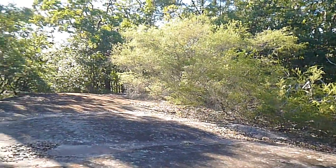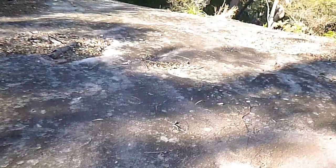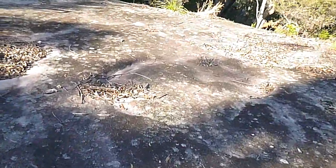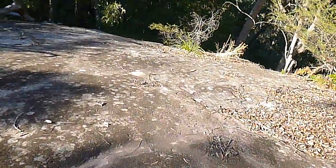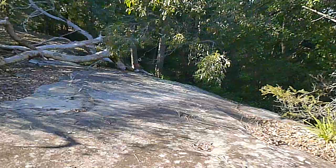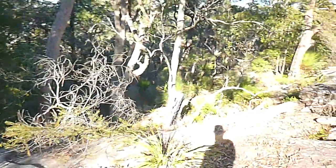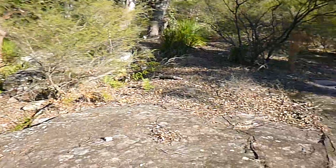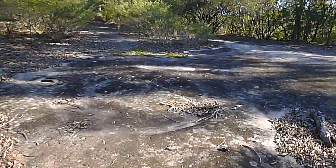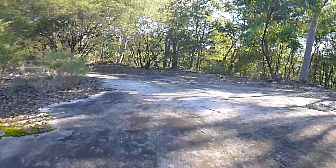So we're at the end of the trail now. We're going to start heading down the mountain, and just see if there's anything else on this rock platform here. And then we'll make the climb down. And we've got to look for some rock cans and red tape. Again, how long ago that post was made, I have no idea whether or not those things are still going to be visible.